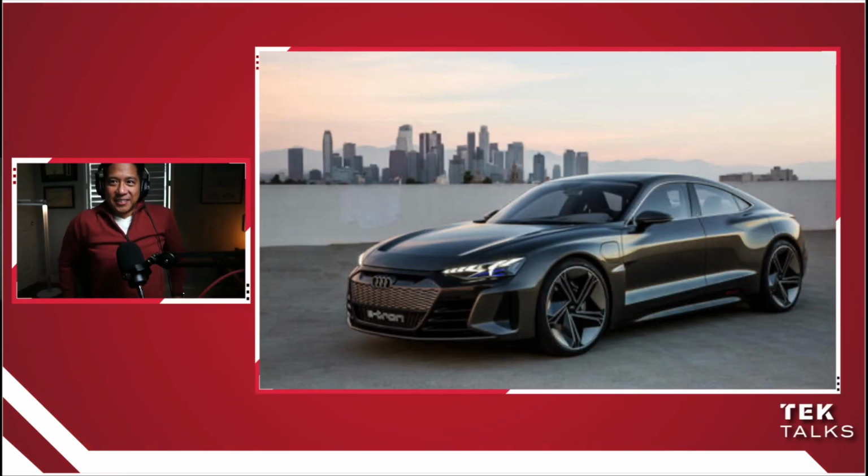Let's dive into cars, because Michael loves cars. So school me on this thing right here, man. Here we go. All right. So we are looking at the Audi E-tron GT, which is basically Audi's version of an electric vehicle, which is also basically Volkswagen's version of an electric vehicle, which basically means it's a rebadged Porsche Taycan, or a cheaper version.